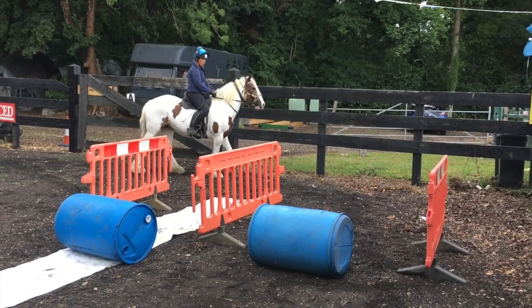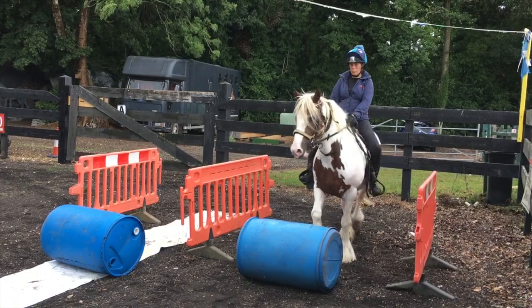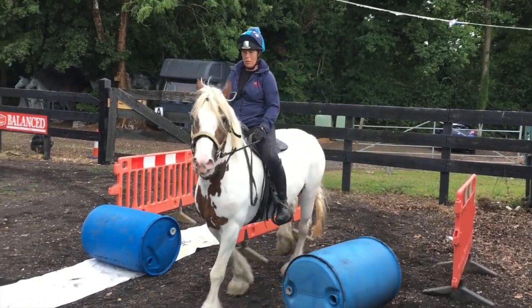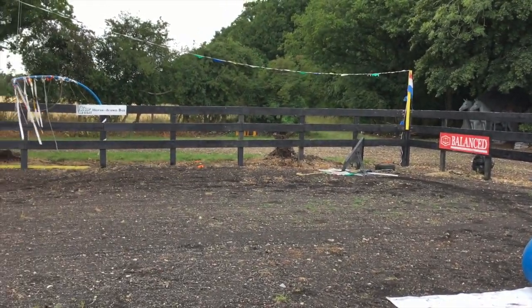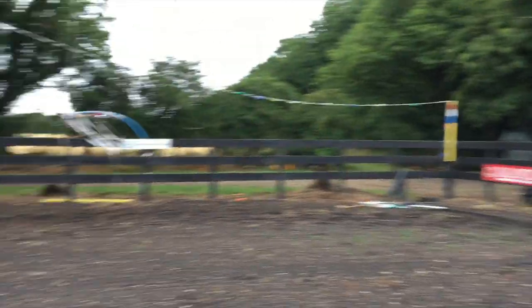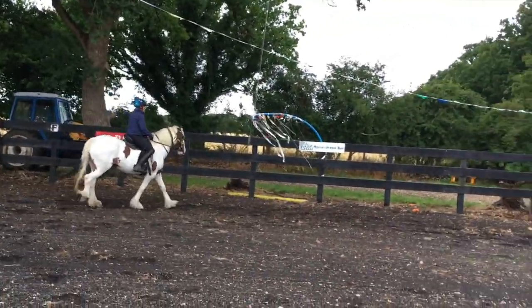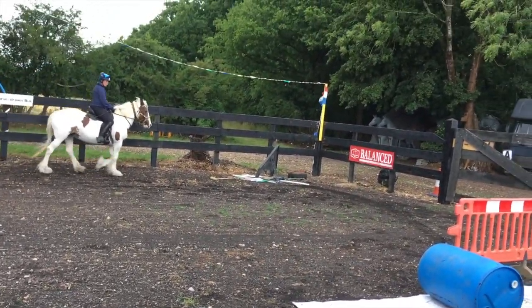So Katie's in charge of the ride in here. And see here, look, you see? Perfect. And then she'll go around and do the other one and move it out of the way. So you've got two things now. You've got the white underneath, which makes a funny noise under its feet. And then you've got the barrel itself to be pushed out the way again.